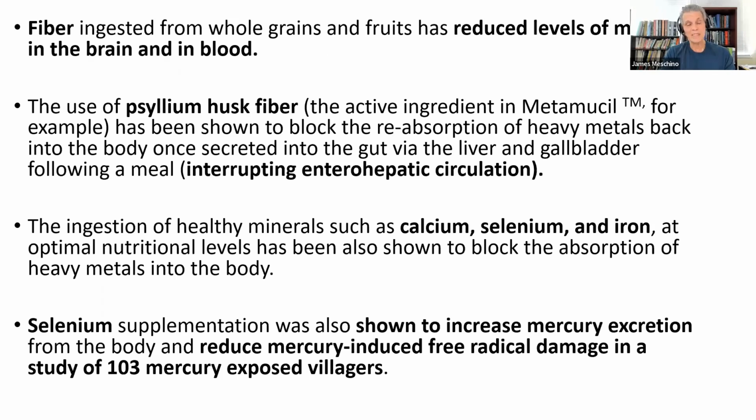Psyllium husk fiber, the active ingredient in Metamucil, but you can just buy it as a bulk product as well, blocks the reabsorption of heavy metals back into the body once they're secreted into the gut. So it blocks the enterohepatic circulation. The reabsorption of many heavy metals is blocked by psyllium husk fiber. The ingestion of healthy minerals such as calcium, selenium, and iron at optimal nutritional levels has been shown to block the absorption of heavy metals in the body.